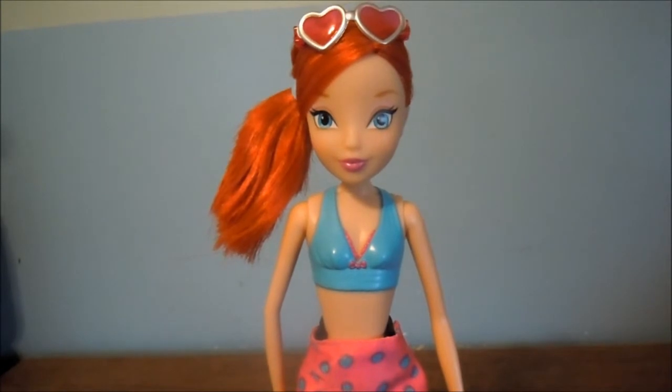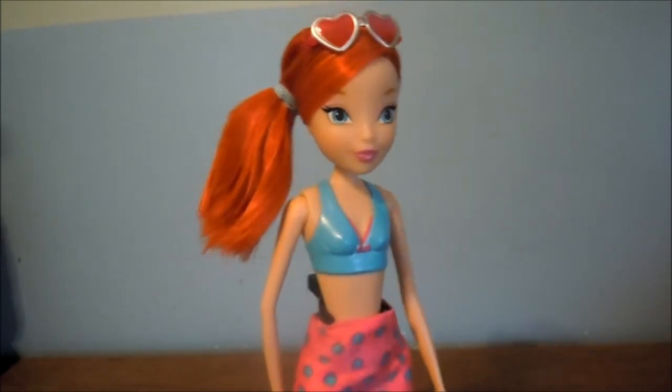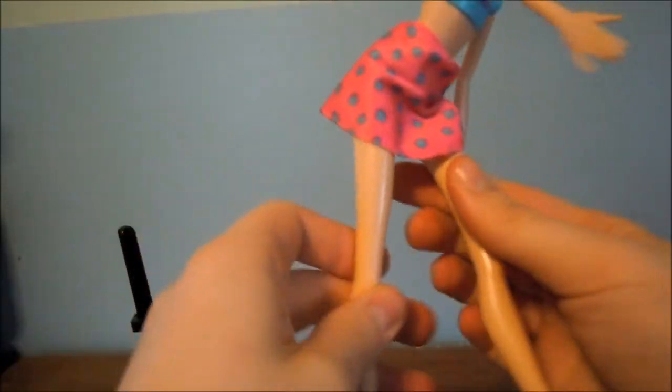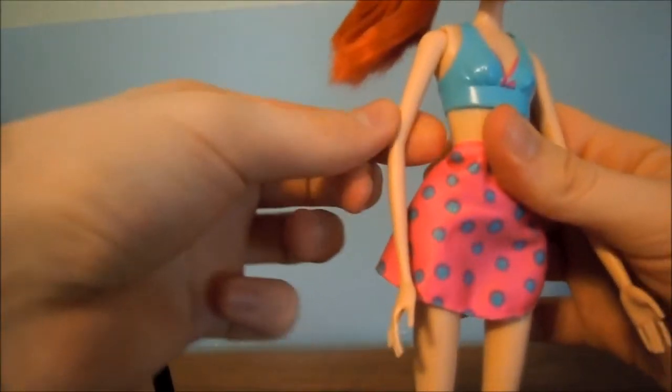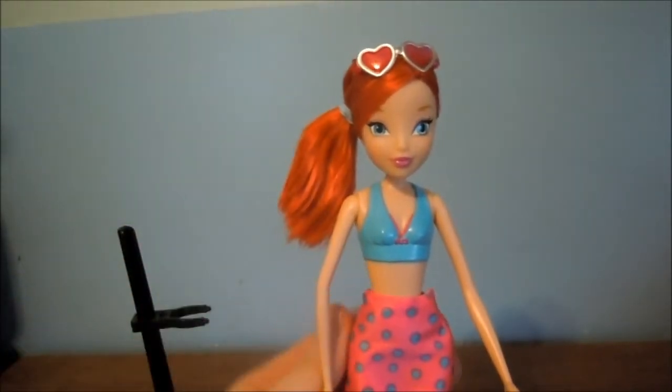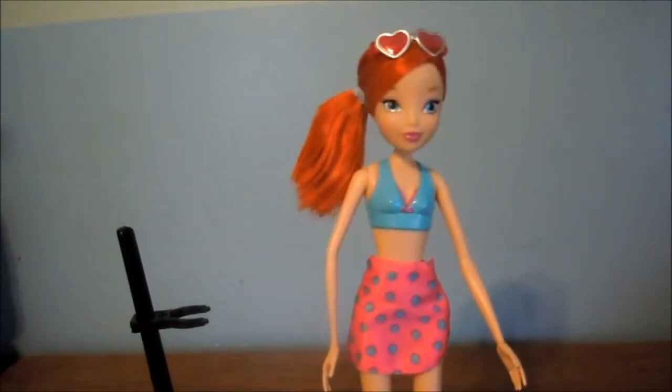So guys, here is Bloom out of the box. She is a very basic doll, but she is also very pretty as well. She doesn't come with shoes, and she is not very articulated. She just moves here, here, and then at the legs she moves also. But she does not have elbow, wrist, or knee articulation, which is kind of a disappointment, but she was $5.99, so you can't really expect too much, but I think for $5.99 she is a very pretty doll.